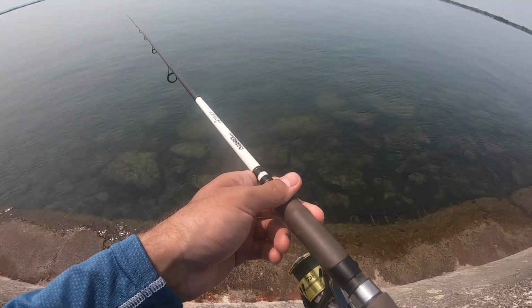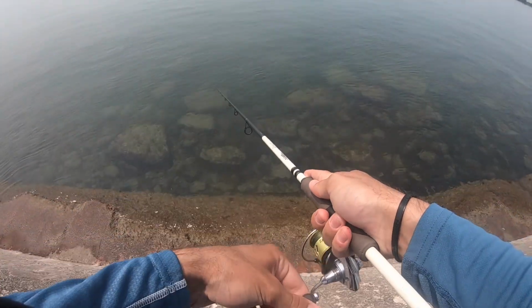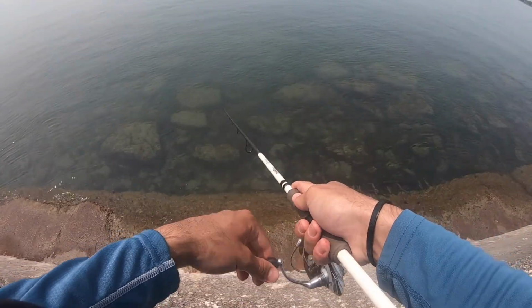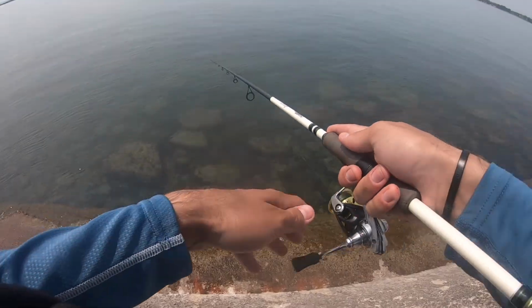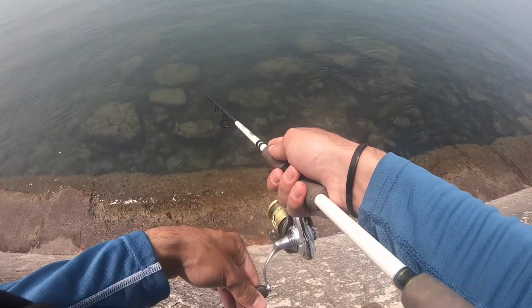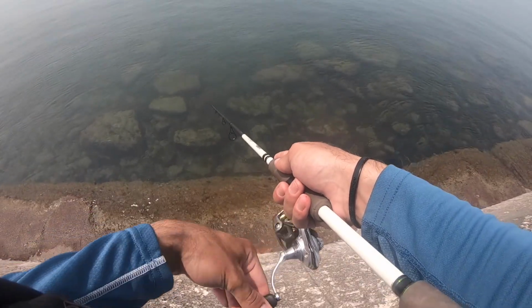All right, that one got out there and we moved a little bit down, we walked. That one got a little bit behind that rock a little bit more where it kind of splits into a kind of a triangle. So you'd think there'd be some fish pooled up.